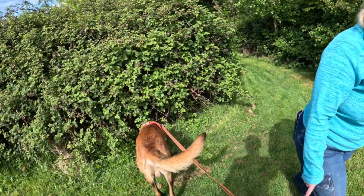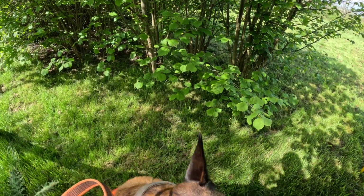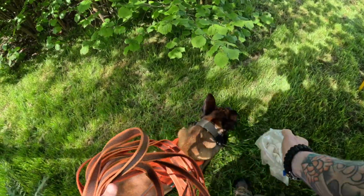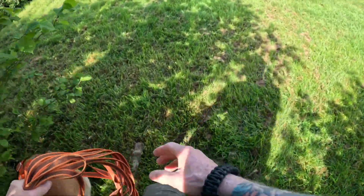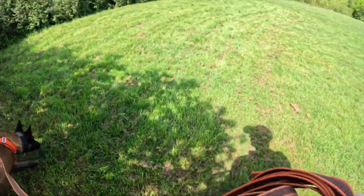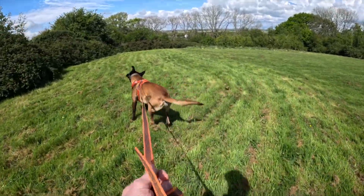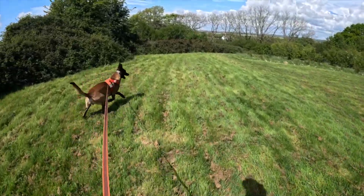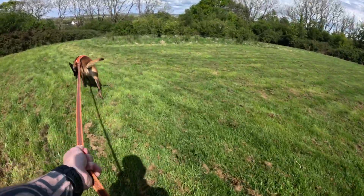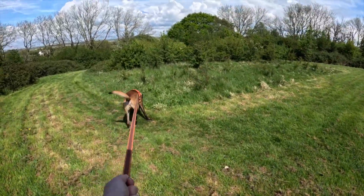So this is the second trail. Same thing. Get them to sniff an article in a bag, and I tell him to trail. Again, he's distracted a little bit. But now his nose is down, following the trail. Bit of zigzagging, nice work. Heading in the right direction.